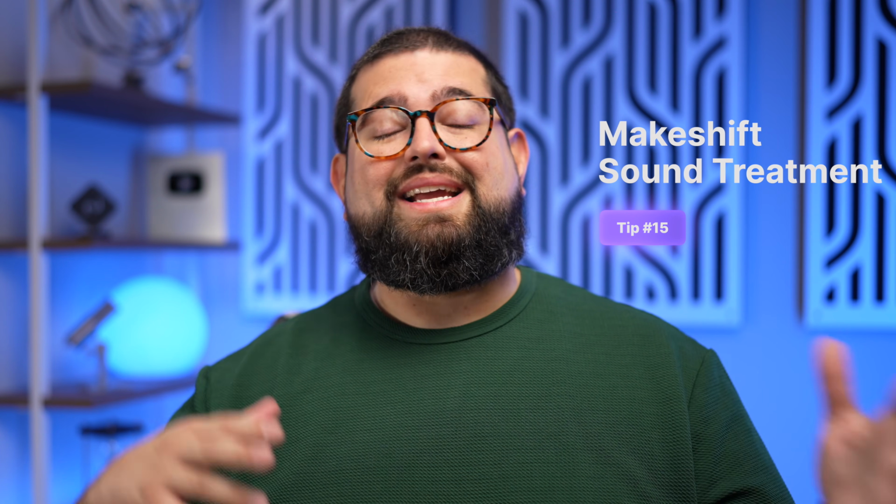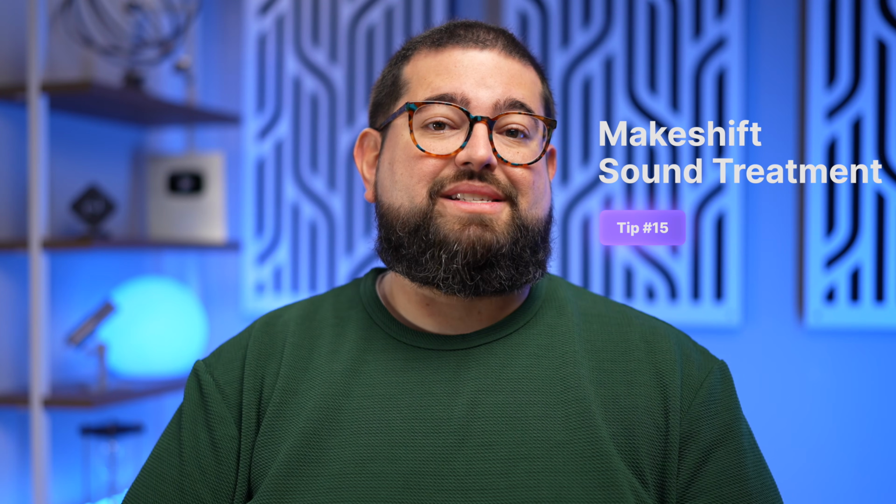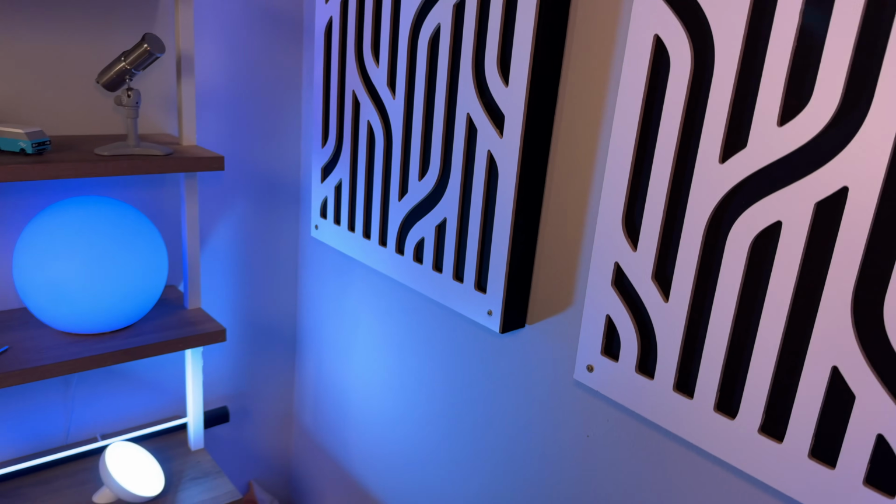But if you only have one room to record in, tip number 15 is try to get some pillows, maybe some furniture in that room that can soak up some of the sound, or if you have any budget above those $100, you can get some sound panels. There's inexpensive ones on Amazon. Anything to reduce that echo and reverb to make sure you sound great. And that was tip number 16. Sound treatment goes a long way.